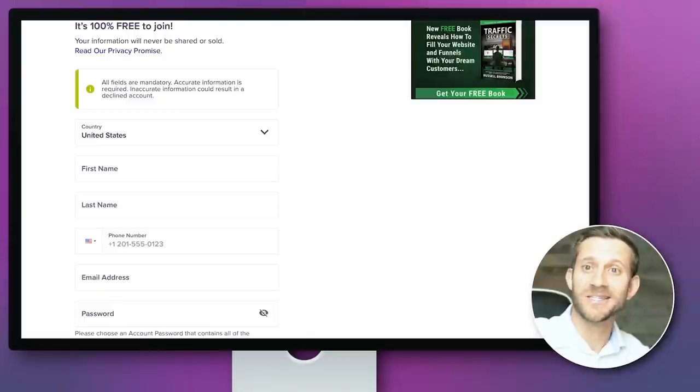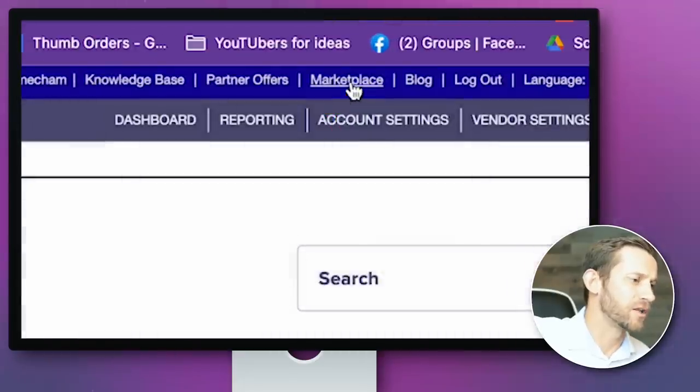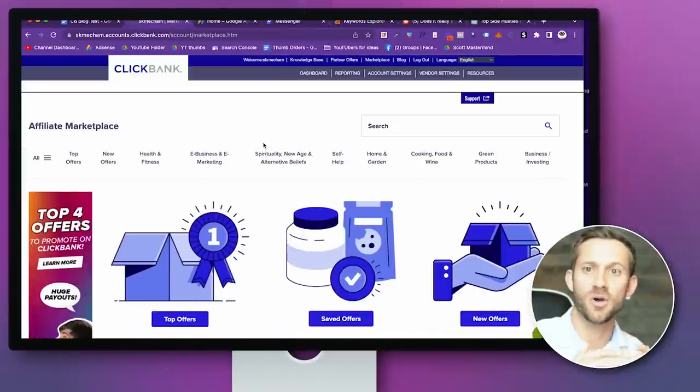Now, we're actually going to do this in a different order than probably most of the Clickbank tutorials go about teaching this, and there's a very specific reason for that, and we'll explain it as we go. But first, you're going to need to create a Clickbank account. If you haven't done that, I'm not going to show you. Pretty easy to put in an email address and create a password. But once you create the account, you're going to go up here and you're going to click on Marketplace right here, and this is going to show us all of the different products that are available on Clickbank, right?